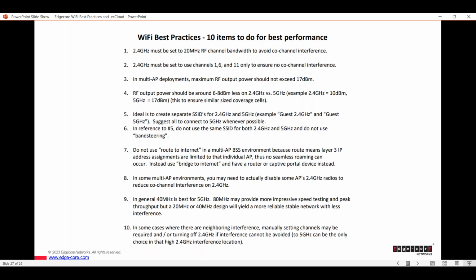So how do you deal with that? What you do is you make the power setting on your 2.4 much lower than the 5. In this example, I said about 10 dBm on 2.4 and 17 dBm on 5. That difference kind of matches the coverage cells. And you think, that's so low, that power is so low.